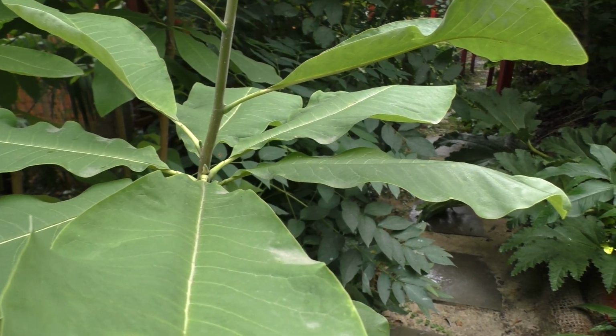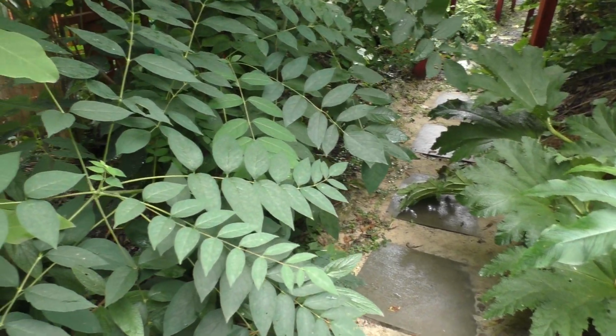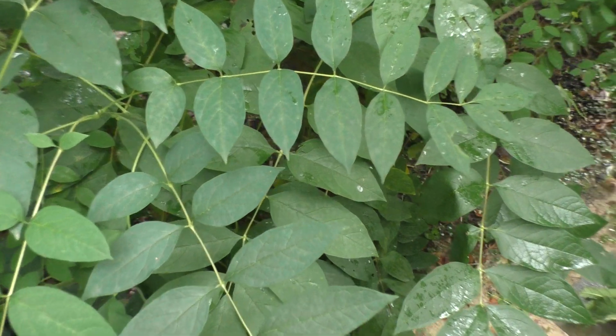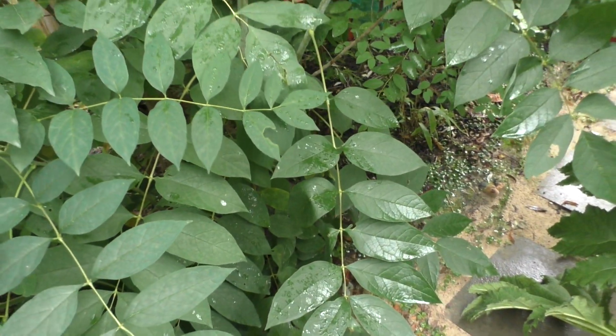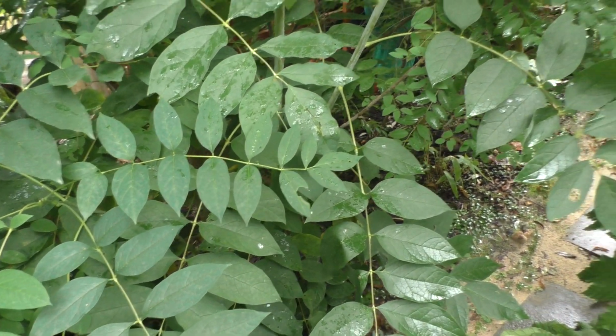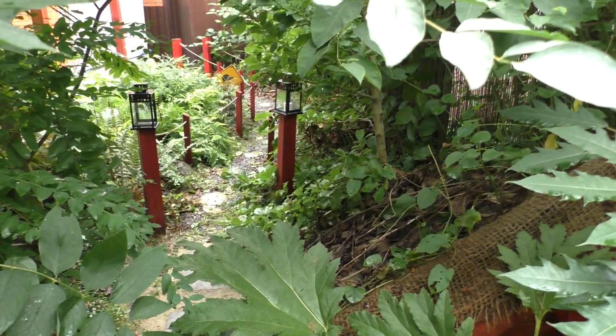First you were able to see near the gates Dickinea fargesii, these bluish leaves also make an exotic look.